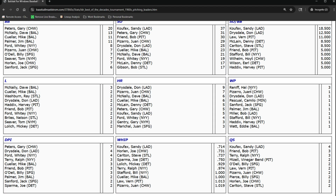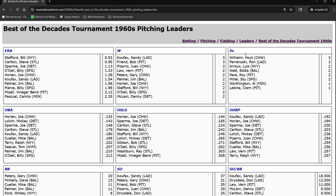Hal Reniff, a reliever for the Yankees, has 3 wild pitches, which is pretty crazy. But look at this. Look at this WHIP from Koufax. .714. .714 WHIP from Koufax. Crazy. Meanwhile, if you're looking at how many double plays are induced, Gary Peters has induced 7 to lead things off. So pretty good for him. And that's your breakdown for the American and National League leaders.